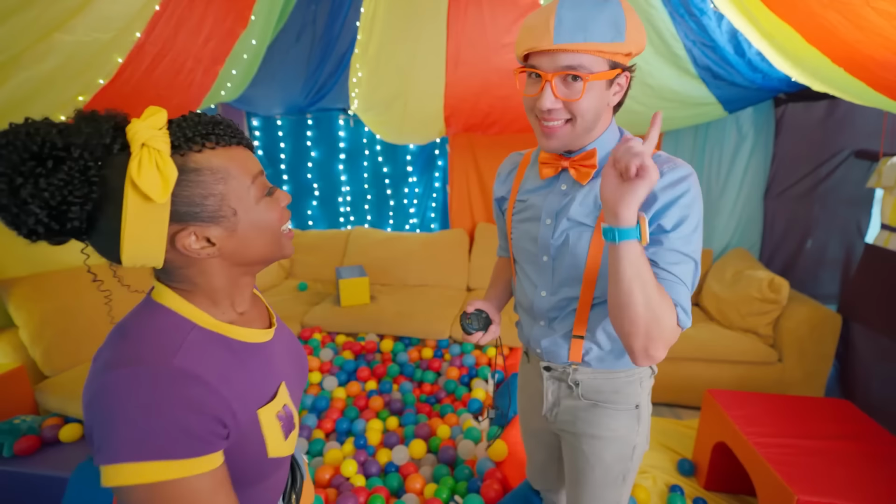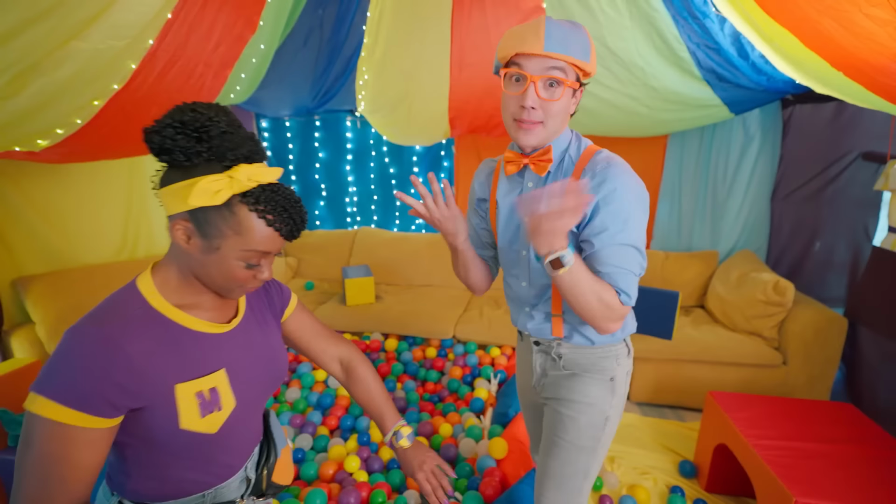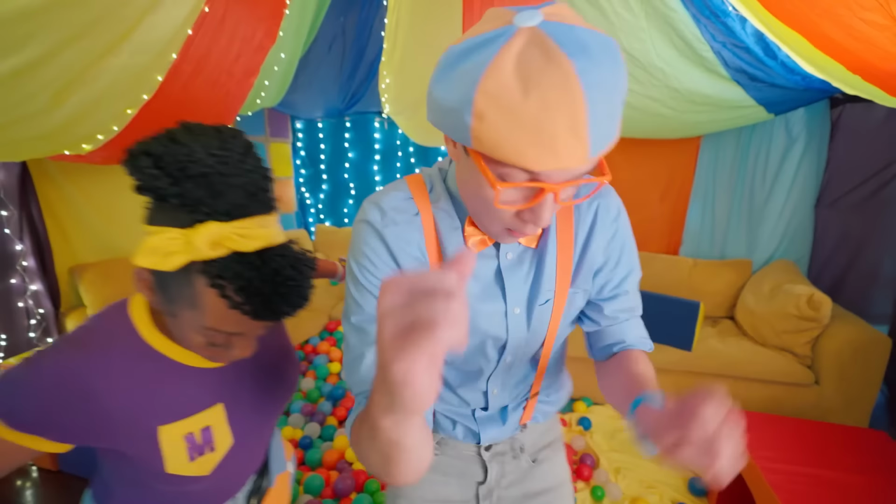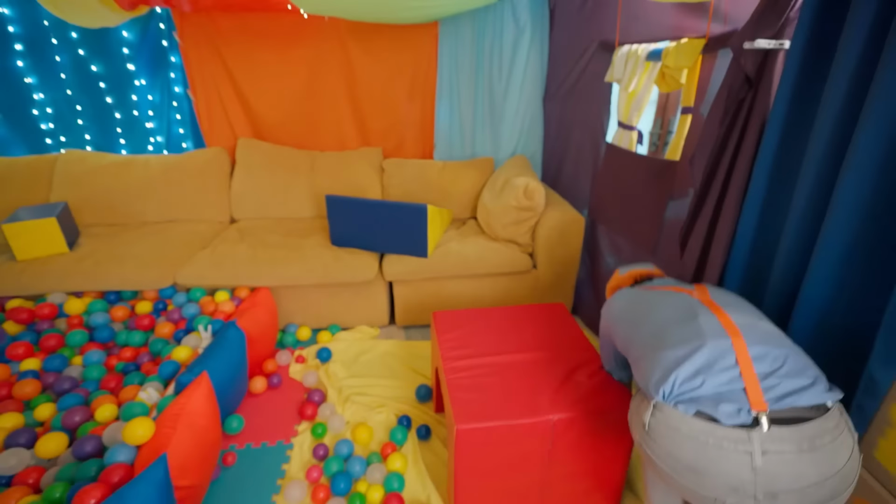Okay. There you go. It was stuck on my hand. All right, let me reset the watch. I can't wait. Okay, on your mark. Get set. Go. Okay, here, over the pillow bridge. Over the pillow bridge. Whoa. You look like a turtle.